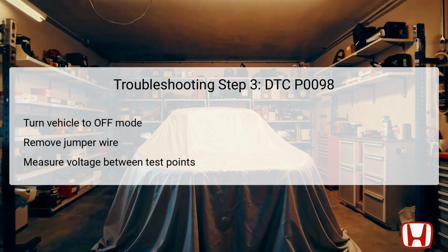At this point, you are looking for a voltage reading of approximately 5.0 volts. If this voltage is present, proceed to step 4 to continue diagnosing the issue. However, if the measurement deviates from this expected value, investigate further, as this may point to issues within the INTA line or other related wiring malfunctions.